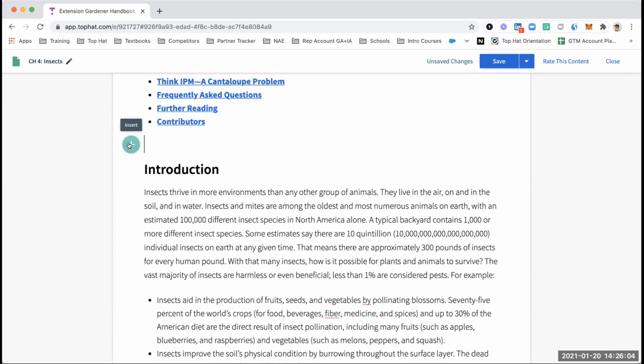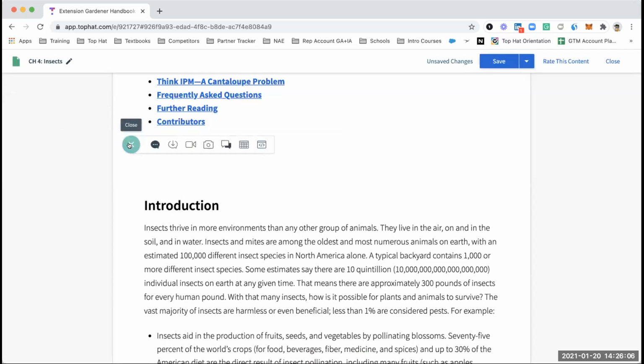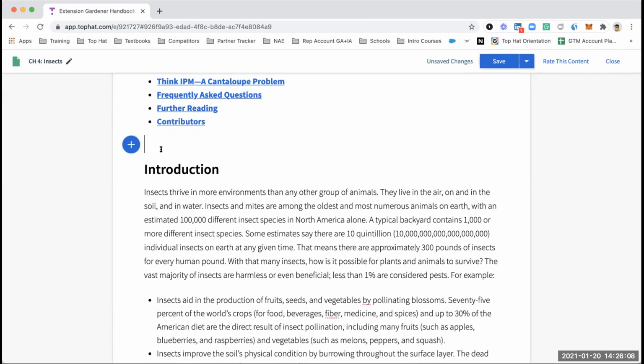I can throw in my own video, so you have the option to type in your own text, whatever you want. You can copy paste. Some of the other programs had their own little mini handbook that they wanted to merge with this handbook because they have some stuff that's specific to their state. That's a project we're working on with them to blend the two together. And once you do that, that version becomes your version.